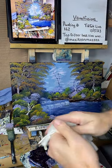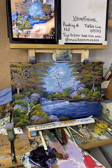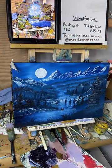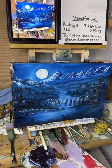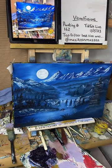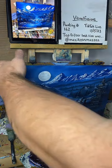Let me show you the painting from last night. Did the moon last night, hold on. Last night's painting coming up. Here we go. That's last night's painting. And this one is for sale. What do you think to that? If anyone wasn't here last night and saw it, obviously.